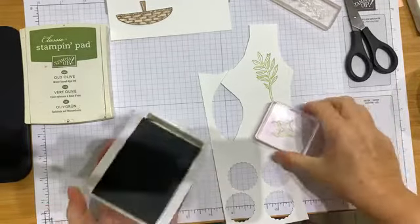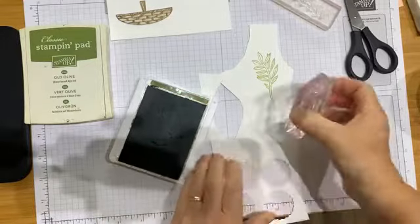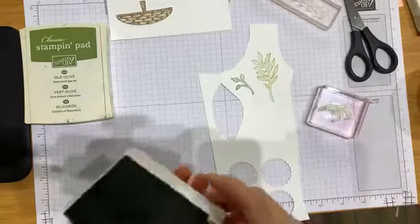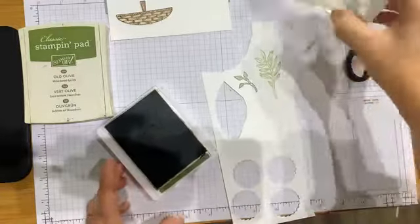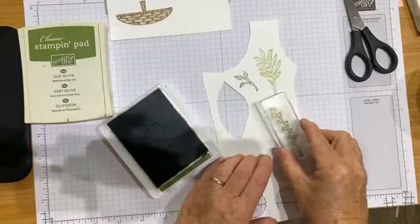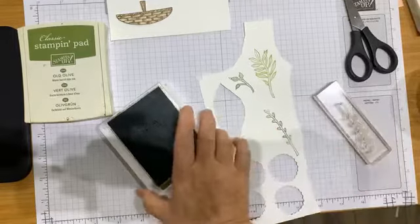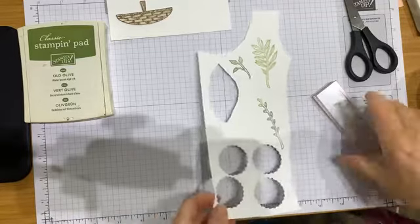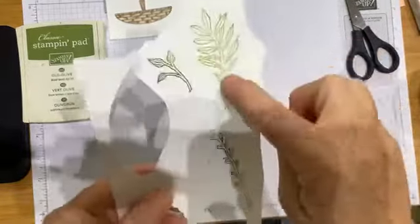Right, we're going to go for a darker green. So we've got Pear Pizzazz and we're going to go for a dark green Mossy Meadow, because I think that gives it a bit more contrast. Like that. And then if I keep that one out, I'm going to use the other leaf, long one. Stamp that out. Like that. Nice. So I was going to cut these images out to go on my card.